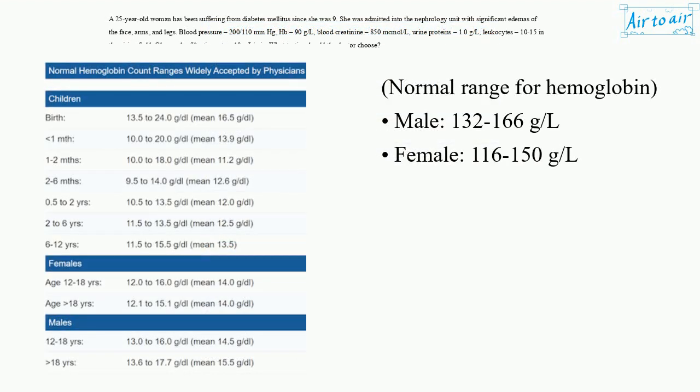Normal range for hemoglobin: male, 132-166 grams/L. Female, 116-150 grams/L.